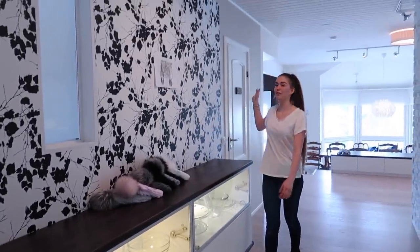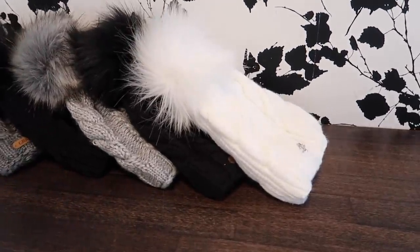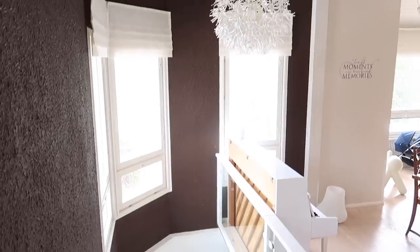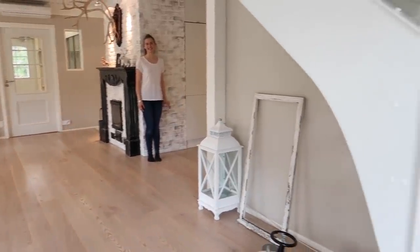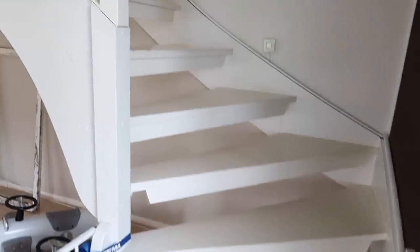And in here we have one of our bathrooms. I keep all the hats up here so it's easy for me to grab them. I'm just showing a little bit more, just to give you a good picture of the place. Cleopatra's there against the wall. And these are the steps that go upstairs.